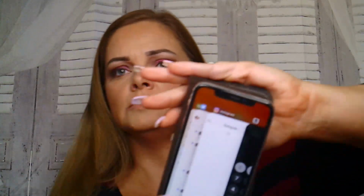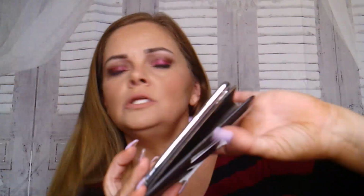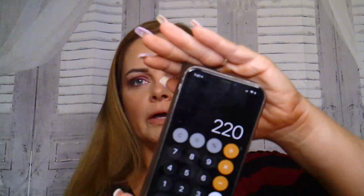It is a $220 value, if you can even see it. Can you see those numbers? No, you can't because it's not up there. Here we go. There we go. $220 value. So, you pay $25 plus taxes, and you get $220 worth of product.